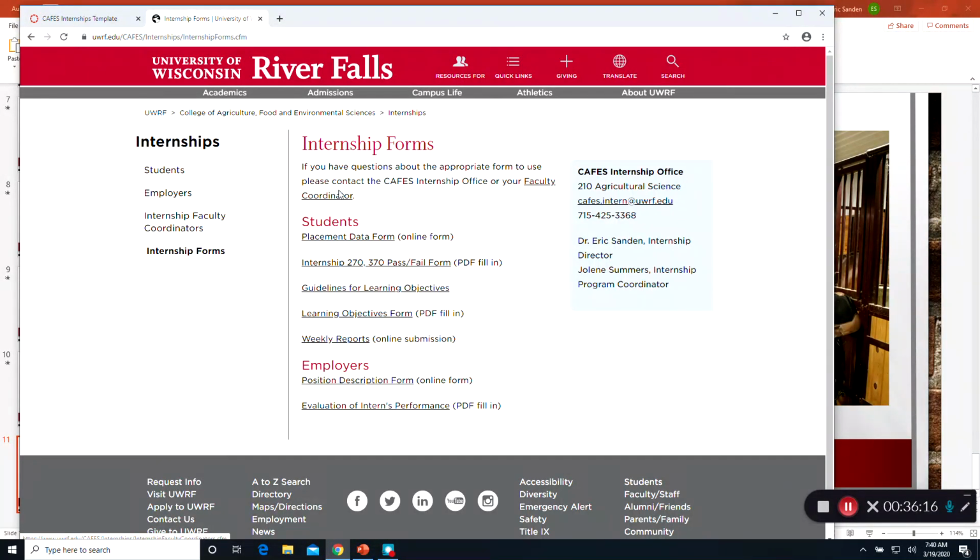So here they are. They're not all of them, but they're most of them. For example, the agreement form is not here. For that, you can get it through your faculty coordinator. You can get that from Jolene, and like I say, there's usually some posted available down by the main bulletin board in the atrium, second floor Ag Sci building.